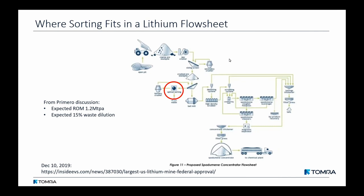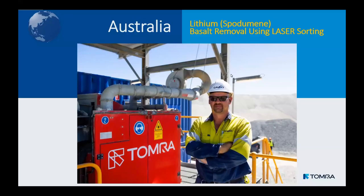So the whole idea is to limit the amount of crushing that does need to happen, limit the amount of material that goes to other parts of the process, to more DMS or more magnetic separation, but basically to try to take care of that at a coarser particle size. Quick example from Western Australia.